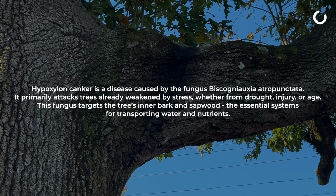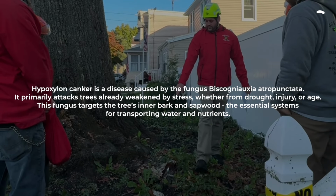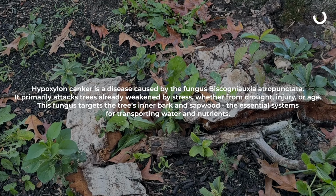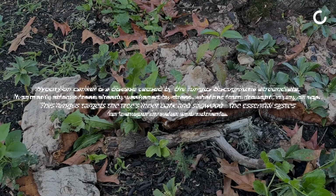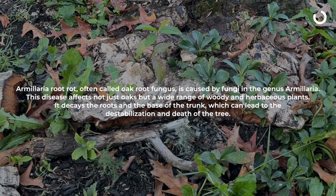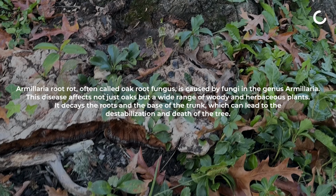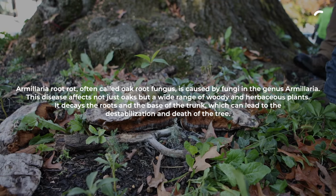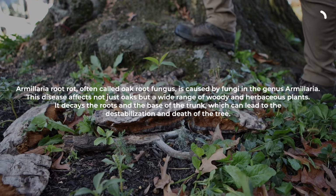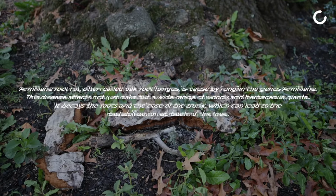Hypoxylon canker is a disease caused by a fungus. It primarily attacks trees already weakened by stress, whether from drought, injury, or age. This fungus targets the tree's inner bark and sapwood, the essential systems for transporting water and nutrients. On the other hand, armillaria root rot, often called oak root fungus, is also caused by fungi. This disease affects not just oaks, but a wide range of woody and herbaceous plants. It decays the roots and the base of the trunk, which can lead to the destabilization and death of the tree.